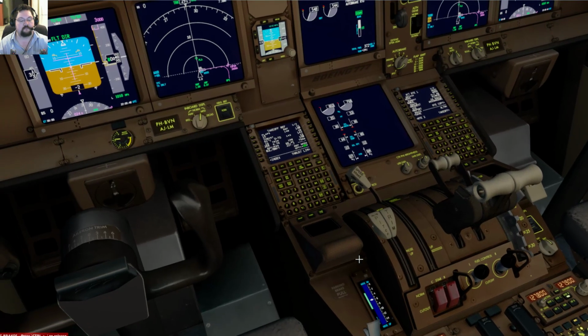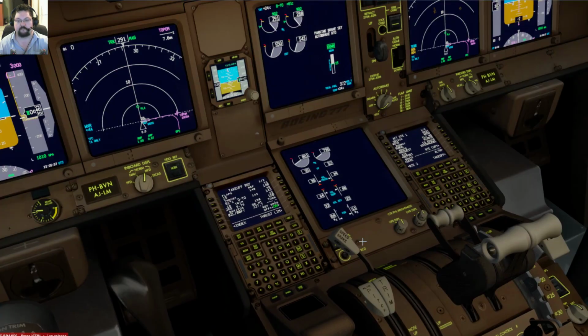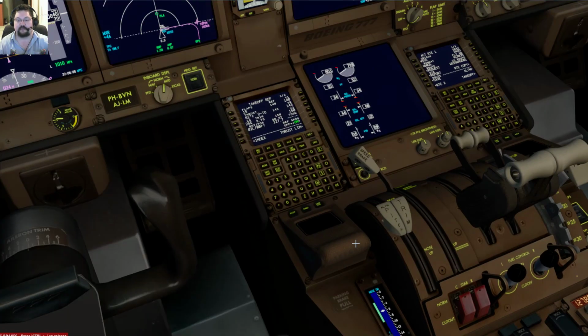KLM 835 is still with me. KLM 835. KLM 835, contact Tower on 118.6 today. Tower 118.6, KLM 835. Cabin reported ready.